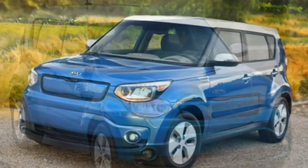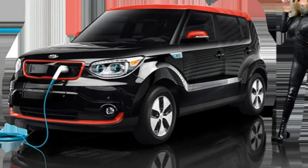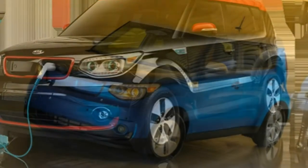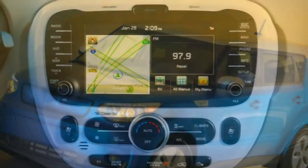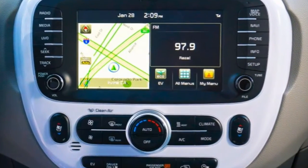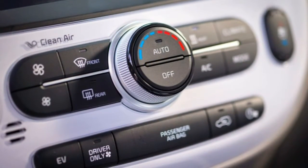But what about states other than California? That's the main issue with the Soul. Although Kia does plan to offer it in a few additional markets in 2015, it appears that the Golden State will be the focal point for the foreseeable future. Provided that you're eligible to procure a Soul, however, you'll find little else to quibble with.